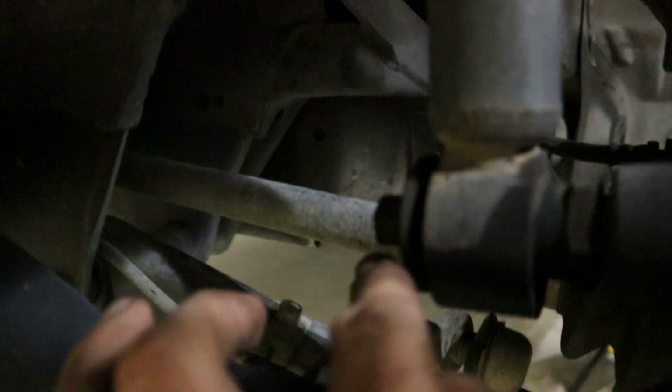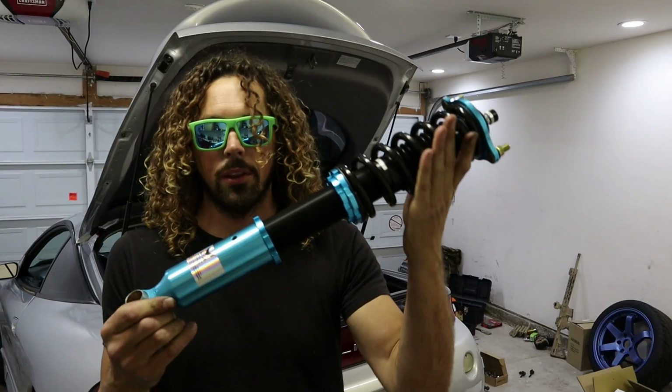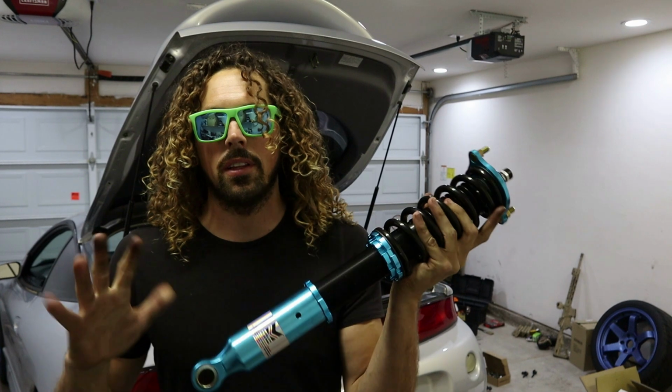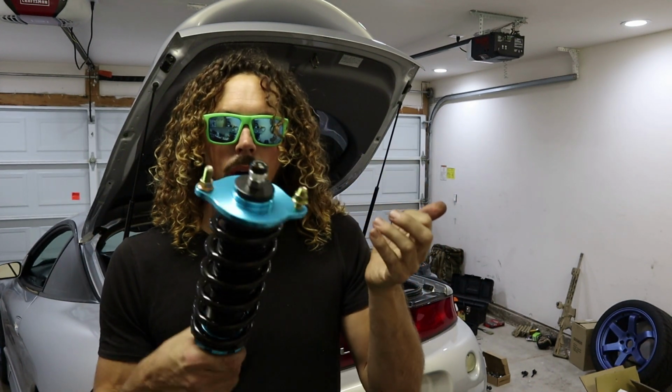In the rear, to get the coilovers out, all you're gonna need is a 17mm and a 14mm socket. You'll use your 17mm socket to pop out this bolt right here at the base of the coilover, and then you've got two 14mm nuts up top holding it in. On the rears, I'm gonna throw them in just the way they came. They look like they're about an inch shorter than stock right now, and they also come with hardware, just like the fronts.